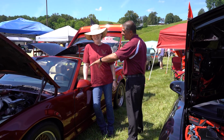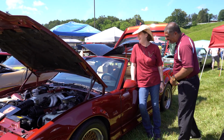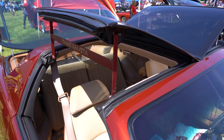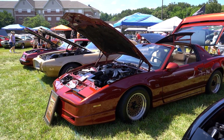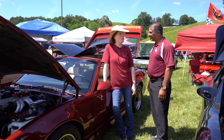And it's the original dash pad? Yes. Actually, no, that's her fourth one. Oh, wow. We should put a little tint over the dash. The gold wheels were GTA specific for 87 to 1990. In the 91, 92s, you could get them on the standard Trans Ams, but 87 to 90, they were for GTAs only, for the gold.